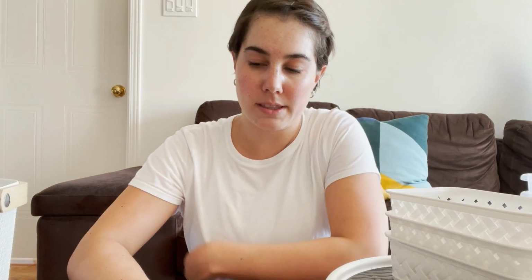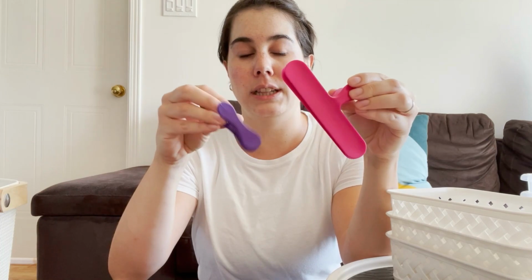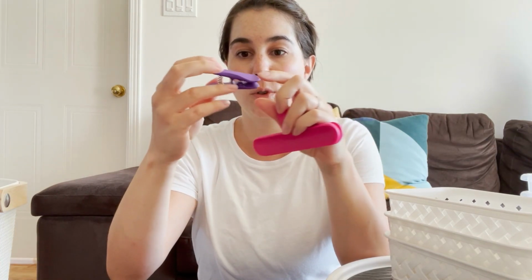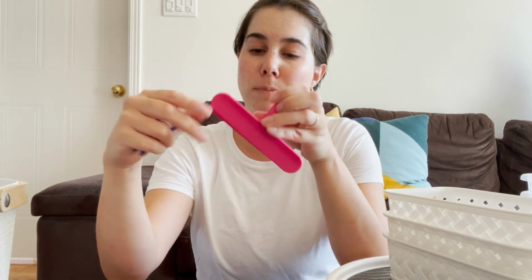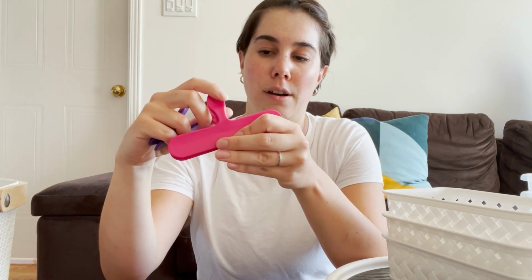One thing I do recommend to buy for organizing a pantry is these little clips. They are super useful to clip an open bag of chips or an open bag or box of anything.